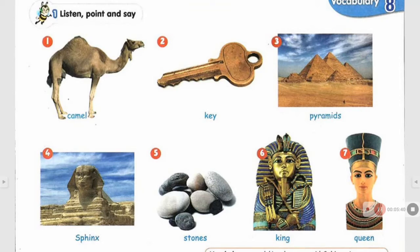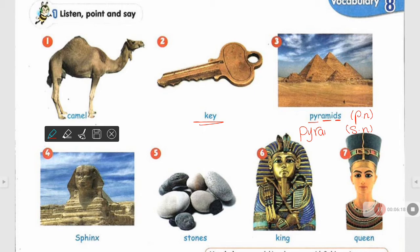Listen, point and say. Number one, camel. C-A-M-E-L. Number two, key. K-E-Y. Number three, pyramids. P-Y-R-A-M-I-D-S. This is plural noun. طيب singular noun ايه يا سنة أولى؟ Pyramid. P-Y-R-A-M-I-D. Again, spell pyramid.